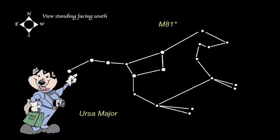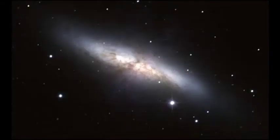Only a half degree away from M81 lies M82, another spiral galaxy. M82 is known as the Cigar Galaxy because it is long and narrow. It is believed that the elongated shape is due to M81's gravity tugging at it. Stars forming in M82 are doing so at a rate 10 times faster than they do in the Milky Way.